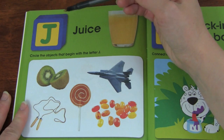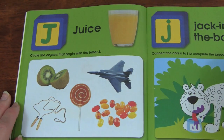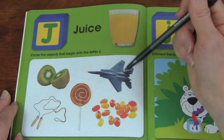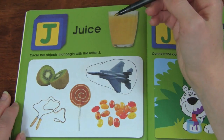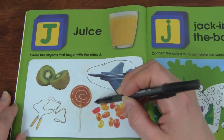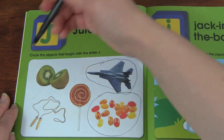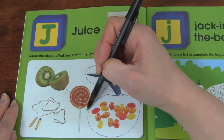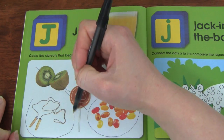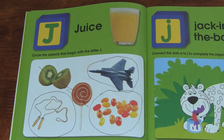The next letter is the letter J, and J is for juice. I drink juice every single morning I wake up. Let's see, what starts with the letter J? Jet. That does start with the letter J. Jelly beans. I love jelly beans. Yummy. Let's see, kiwi. That does not. Lollipop. That does not, but jump rope does. I like to jump rope. I go jump, jump, jump. I can jump really high.